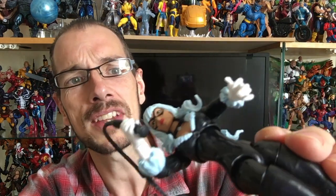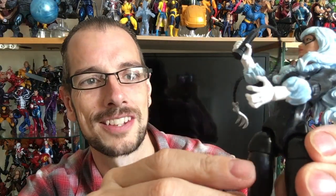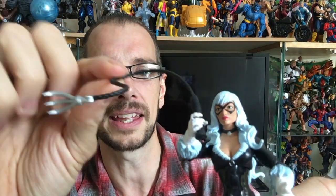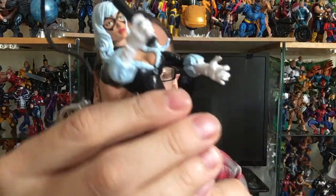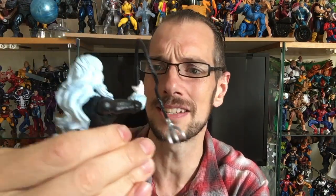But the claws are nice. She actually has the sharp, special claws. So I kind of dig the claws, and the whip, the grappling, the cat claw there. That's great too. So actually, I suddenly appreciate this figure more than I was expecting to. Well done, Felicia. I'm not going to say bye, Felicia, like the kids say.